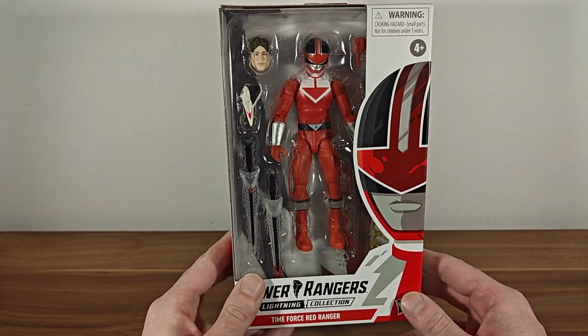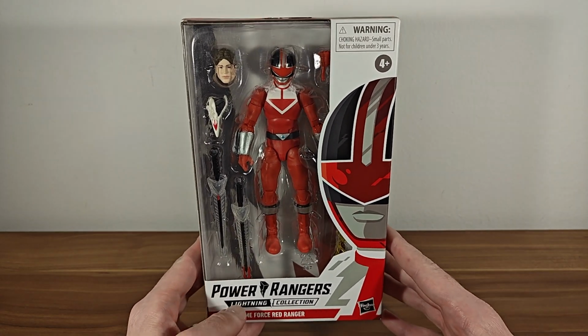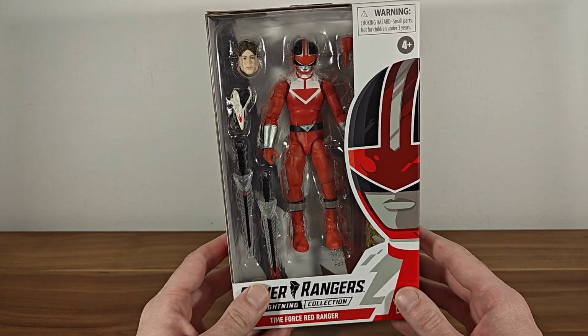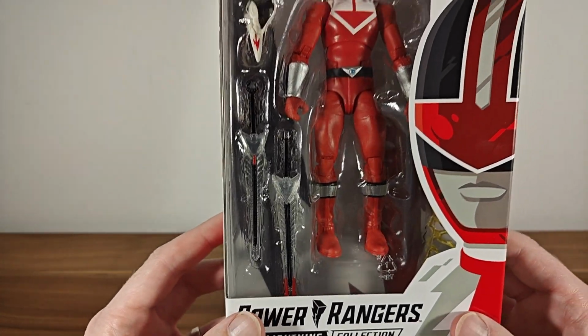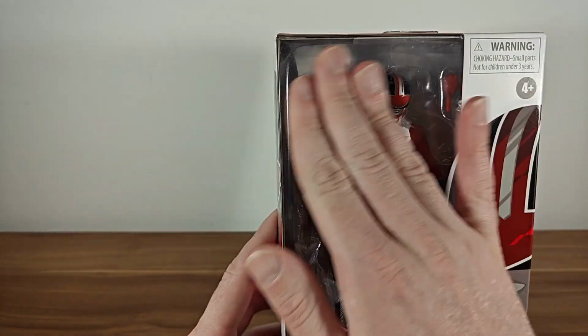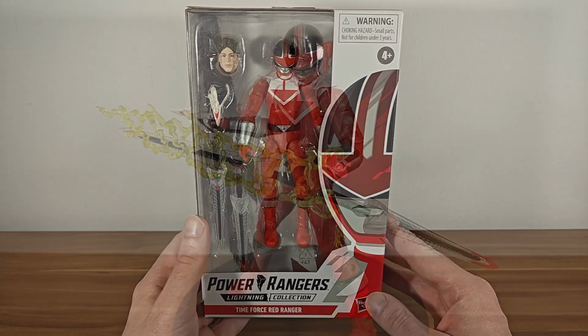I can't remember which one it is. And yeah, I'm really excited to open him up because he seems to be a favorite Ranger of a lot of people. Also, the value of him is going up, so I want to know why. And he's very unique. You can see he has these see-through weapons. He has a nice piece there. You can see the box is a little bit scuffed up, but yeah, excited to get him out of the box. So let's do exactly that.